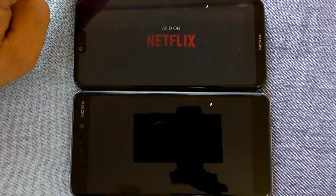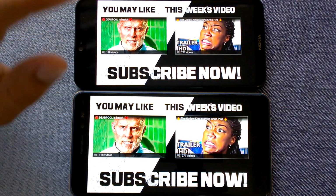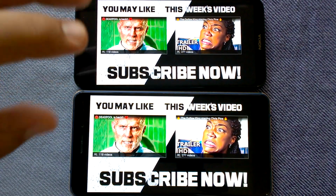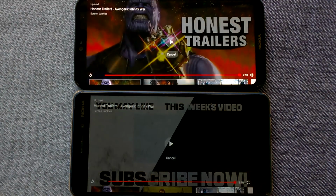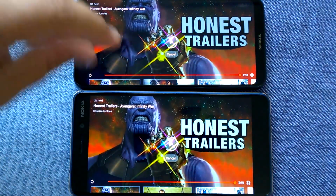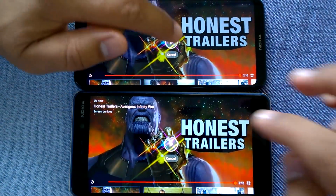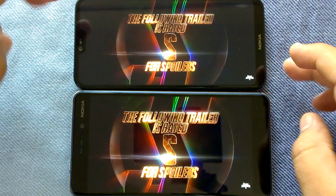So, as I have earlier said, display-wise, both are very good. In terms of how the video watching looks, it's very enjoyable, and the colors come very nicely on the display. So now we will check the audio part. Let's quickly do that.